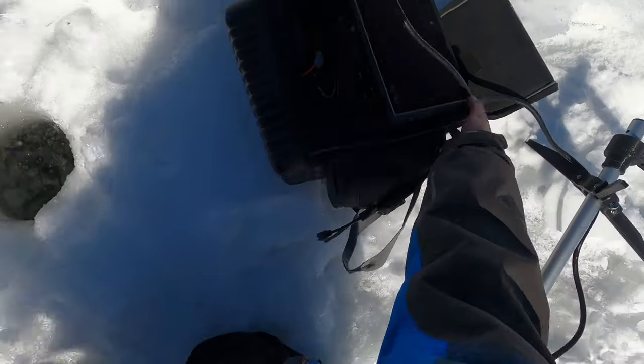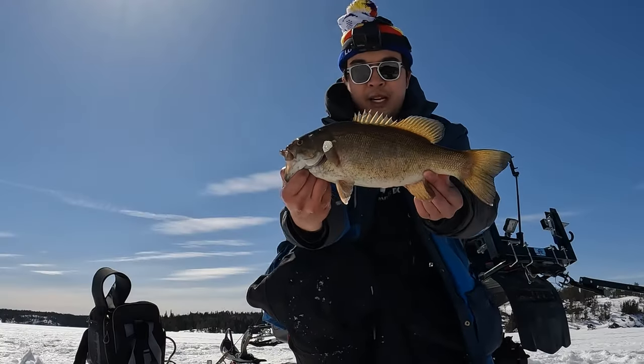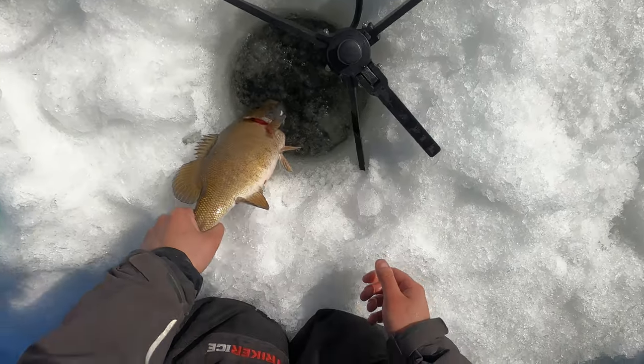Smallmouth. Ooh, that was messy. Another bass, smaller. Down you go.